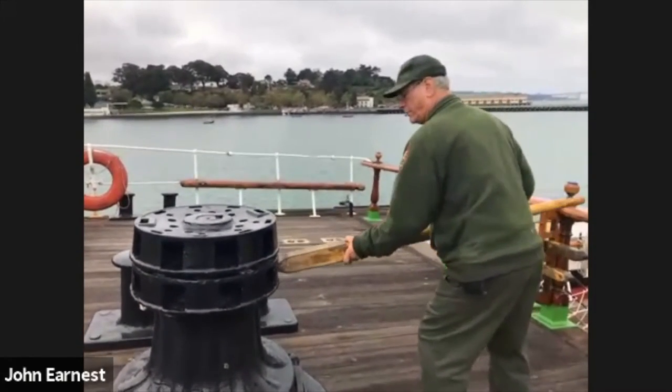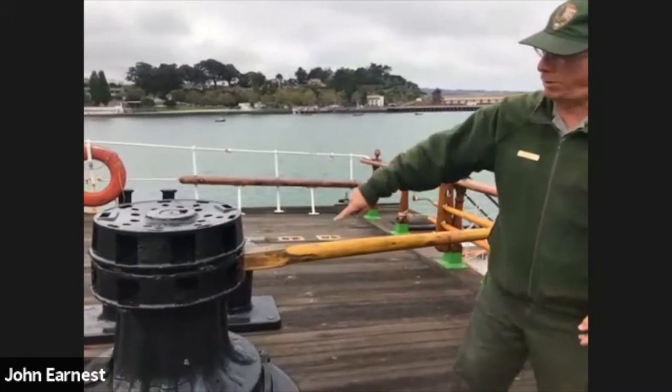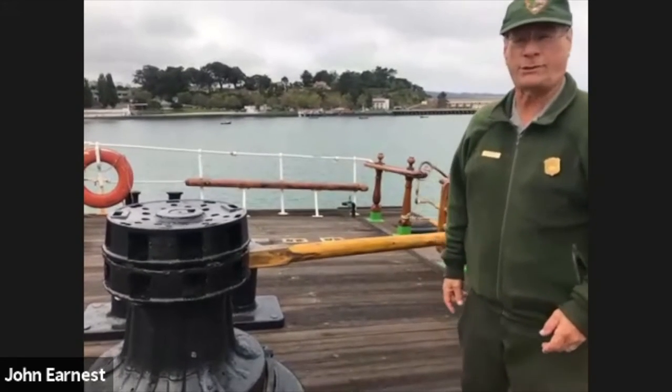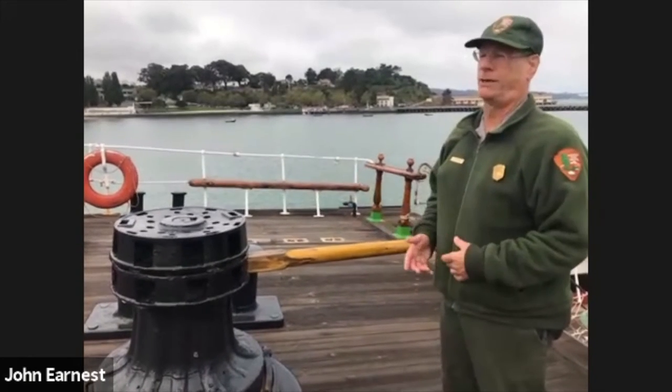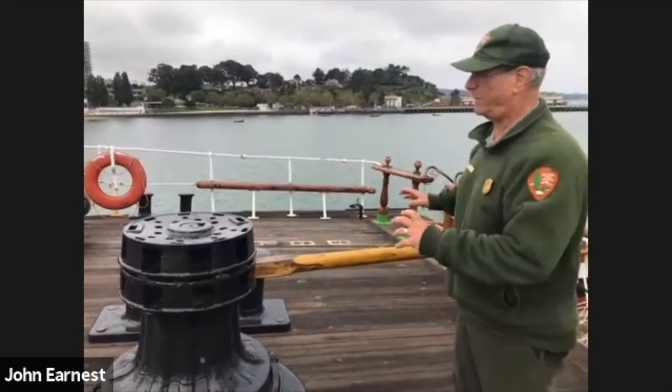Let me do this lower level here. There we go. And they would have bars all around here. And the whole crew, 22 sailors, would be weighing anchor. And that means raising up the anchor. Each of these anchors weighs about a ton. So imagine straining your back at this.